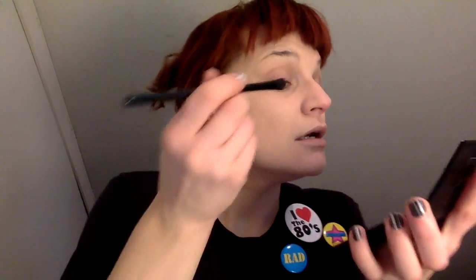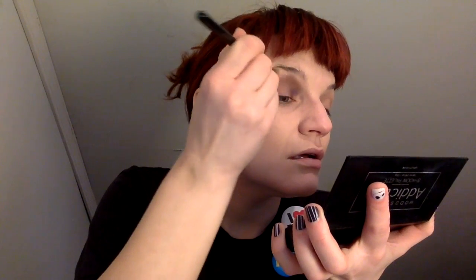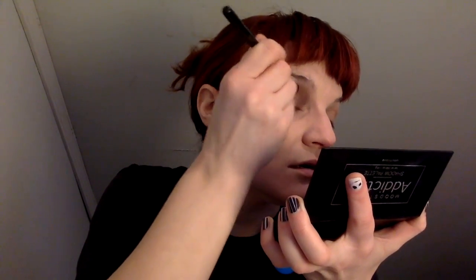Now, I'm going to start with the purple, and it is Fearless. Now, she has this all the way up to her brows, and I'm going to weigh on my brows. So she has this in the inner corner, all the way up. And the bronze starts a little bit further out. Woohoo, y'all.